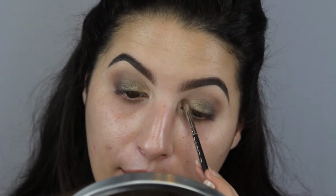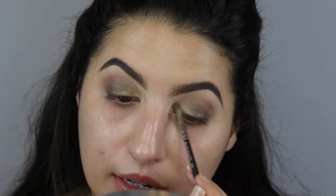With the excess on the packing brush that I used for the green, I'm gonna try and tap a little more in because I feel like the gold took over a bit. I'm going back into Fifth Ave with a tiny packing brush and making sure the most product is right in the inner corner. And what's toward the green is really blended out, you see? It's fading into the green.